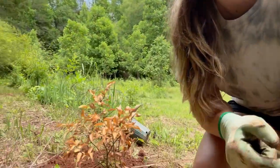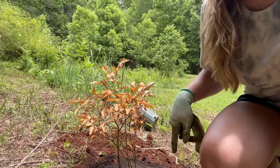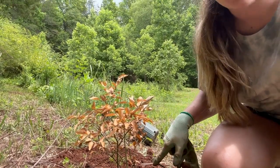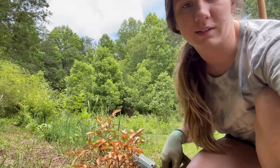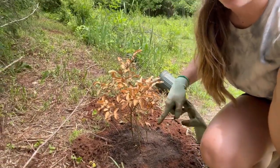Planted and amended with the compost that I brought down. I did compost and some of the fertilizer at the roots, and then I did a little bit more compost on top, and then I'm gonna go grab mulch after I do all these and mulch at the top of all of them because we have a ton of extra mulch and I figure that might help them.